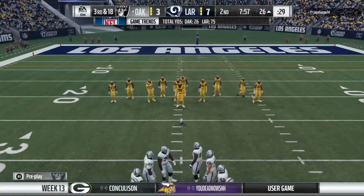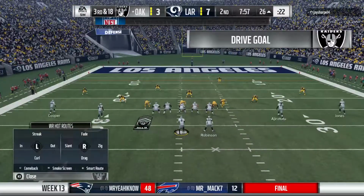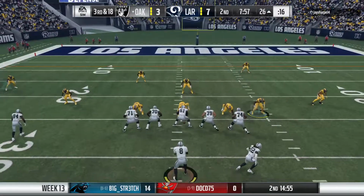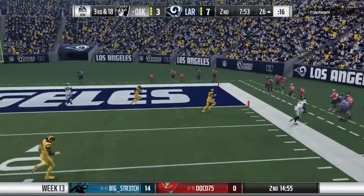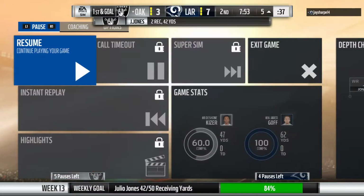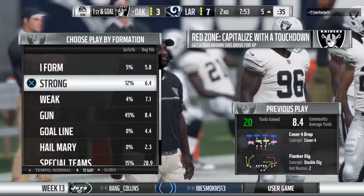The Raiders on third down, just 1 for 3 thus far. This will be a tough 3rd and 18. Carr to throw it. And he'll be out of bounds all the way down at the 5-yard line. They're able to convert on third down, and that sets up a 1st and goal.